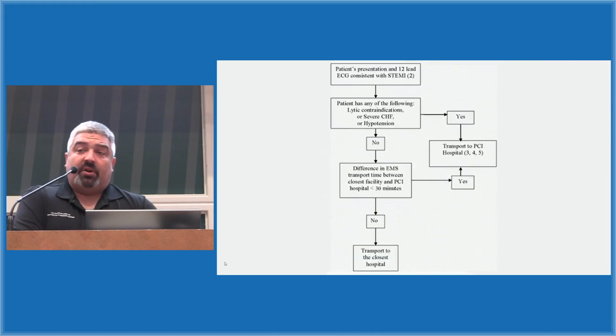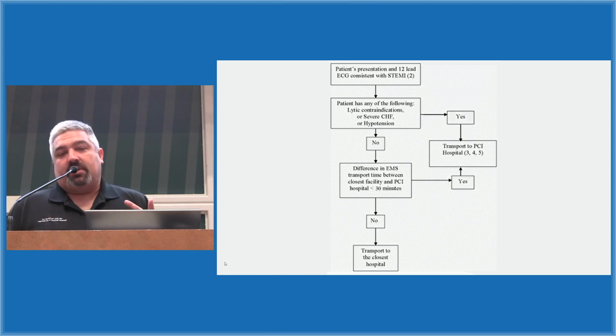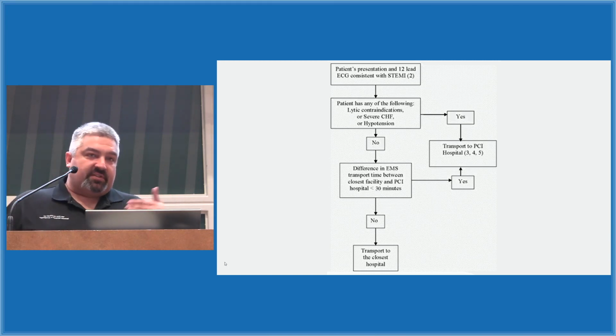So this is the state point of entry plan for suspected STEMI or ACS cases. It essentially comes down to 4 major things in the decision-making. Does the patient have contraindication to lytics? Are there severe CHF symptoms, i.e. suggesting cardiogenic shock? Or are they hypotensive, again, suggesting cardiogenic shock, in which case they're going to go to a PCI center. If they don't have those things, but the difference between the closest facility and the PCI center is less than 30 minutes, then they're going to go straight to the PCI center.